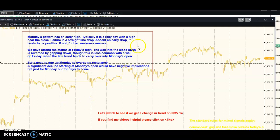Monday's pattern has an early high. Now typically it's a rally day with a high near the close. Failure though is a straight line drop. If there's no early drop, it tends to be positive, and if there is, then further weakness ensues. Strong resistance at Friday's high. The wall into the close often traversed by gapping down.